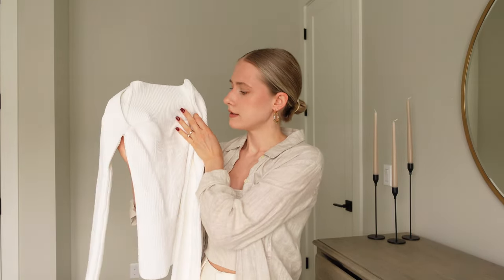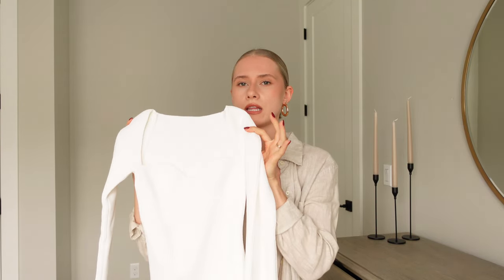I love to pair this top with basic jeans or slacks. I feel like it just really elevates your look. And it also comes in a black, which I'm definitely gonna pick up eventually.